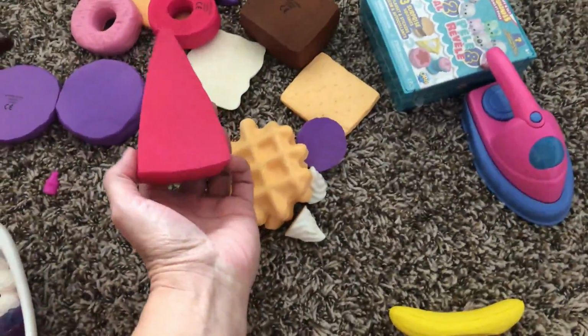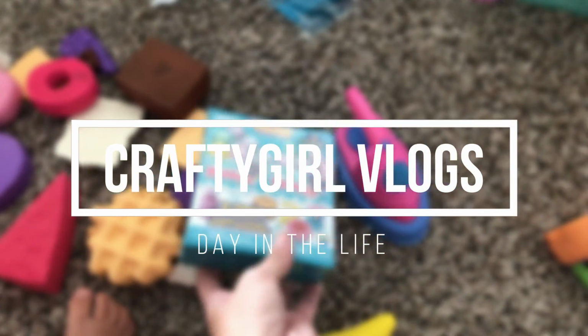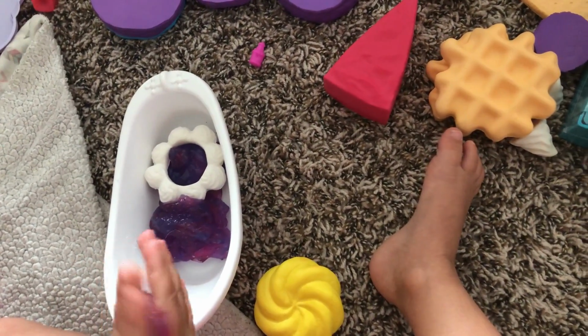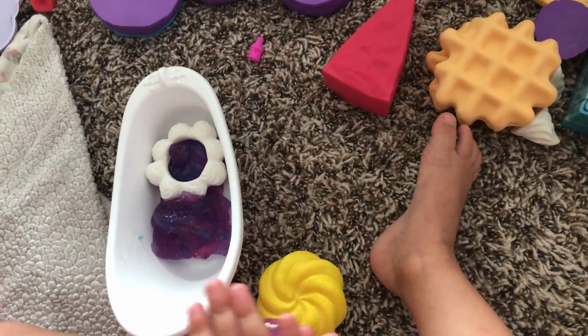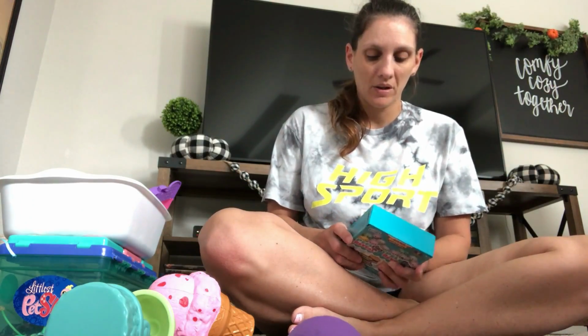Gosh, these are so cute. All the Dollar Tree toys are everywhere. What are you building in there? A dessert tub? Yes. That's cute. You like the slime? You do? Yes. That one's your favorite, isn't it?